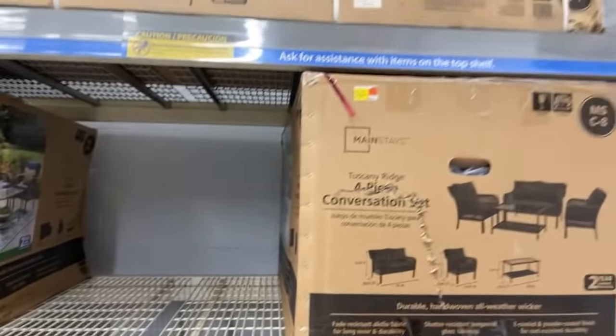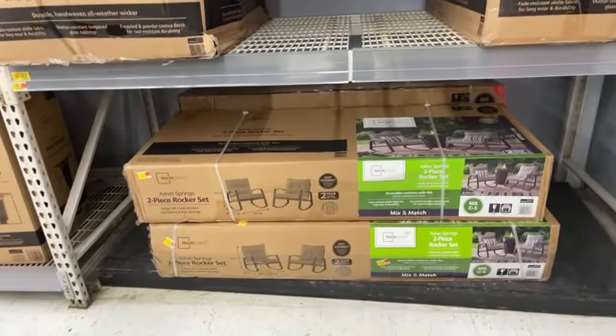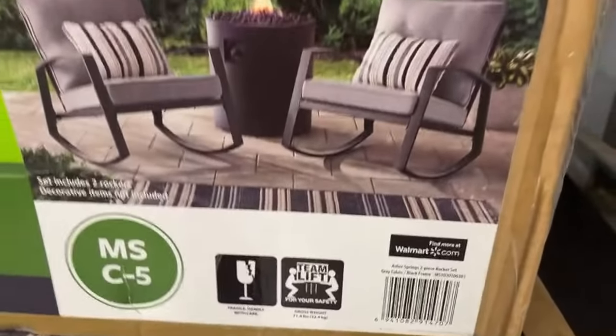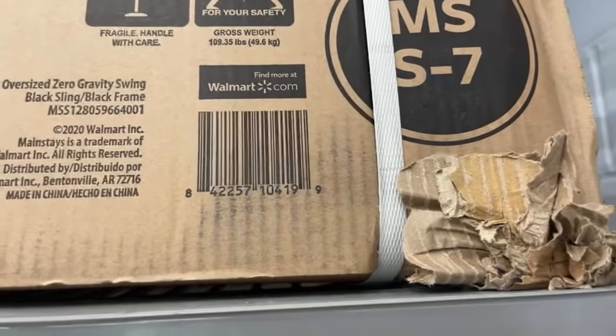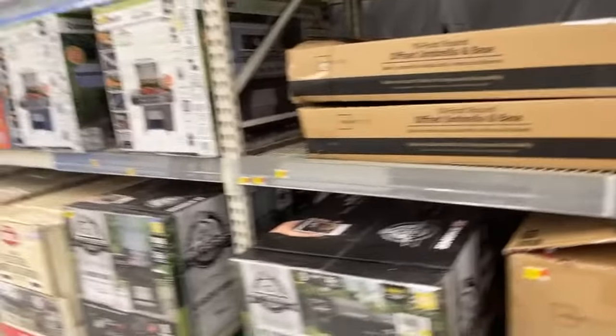And I wanted to scan a few more items, guys, but I won't be able to because he's kind of fuzzy. I just want to show you the ones that were on clearance, okay? So I'm going to give you barcodes. And that's for this one, and also the swing up there. I'm also going to check if they have the Little Tikes, where they have the little sand to put the sand. Some of these things are going to be on clearance.